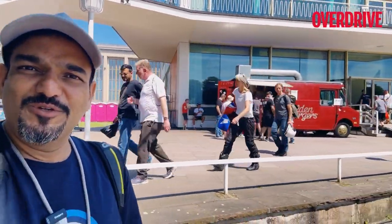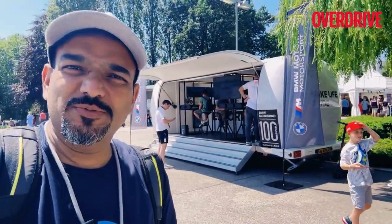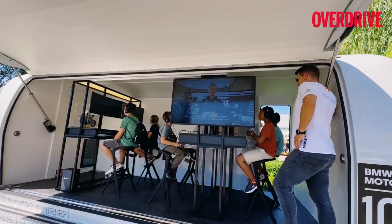So I'm stepping out of the halls now and out in the open area. You can all obviously imagine there's going to be a lot of food stalls like that. And a lot of people are queuing up already because it is lunchtime. It's nice and sunny right now, not too hot. Good weather to enjoy. But there are other kiosks as well, which I'm going to take a look at now.